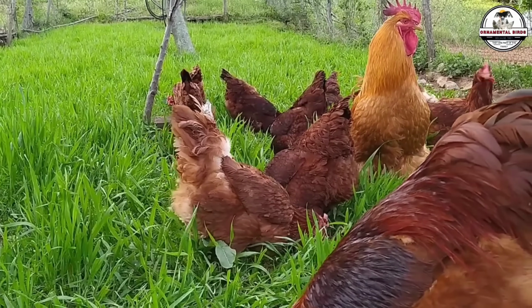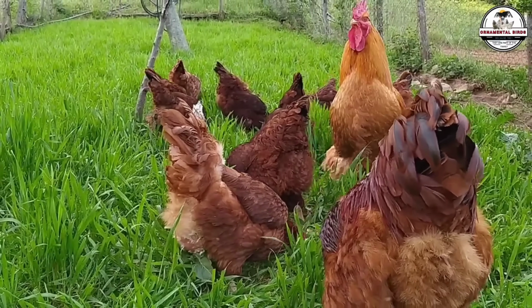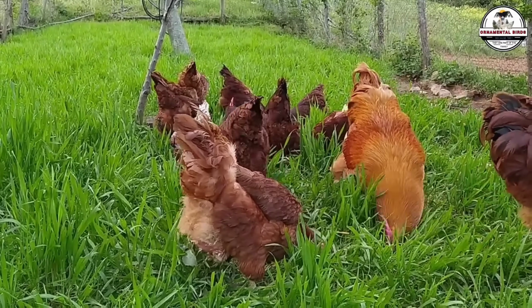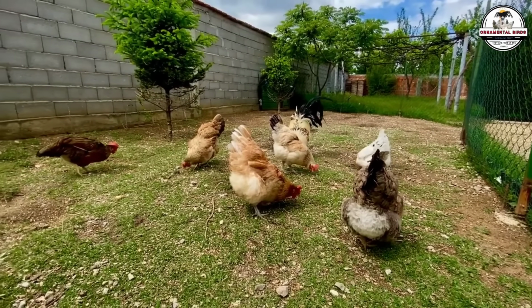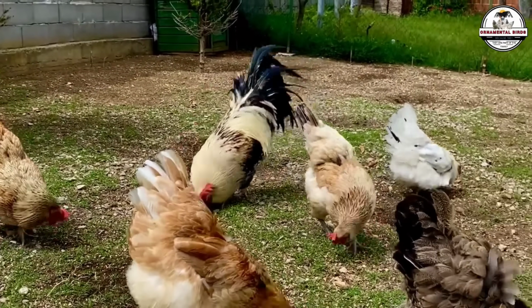For this system to work, the management of the replacement pullets must be impeccable. You cannot feed them the same as the adults. During their growth, they need a starter or grower feed with 18% to 20% protein to develop their skeletal structure and internal organs. If you give them layer feed, high in calcium, before 18 weeks, you can cause irreversible kidney damage. The key is pre-lay feed during the 2 weeks before they drop their first egg.